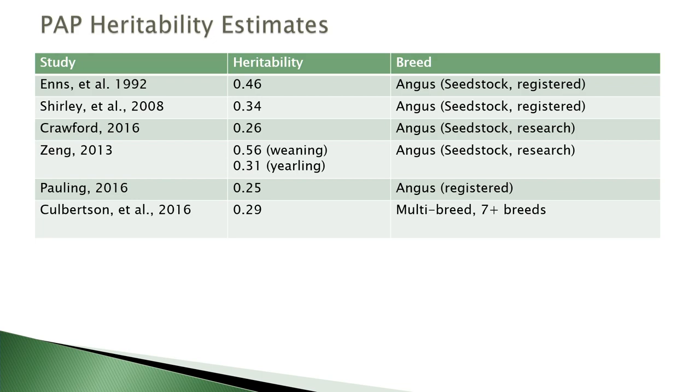Those numbers have allowed us to calculate heritability estimates. And what heritability tells us is the percent of the differences in a trait that are influenced by genes, okay? So heritability ranges from 0 to 1. A heritability of 0 means that all the differences observed in that trait are due to environmental differences. A heritability of 1 means all the differences in that trait are due to differences in genetics between individual animals, okay?